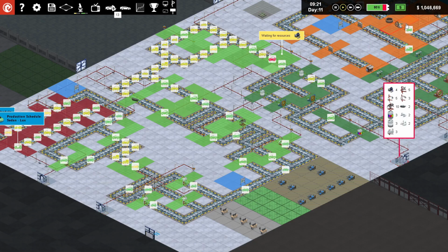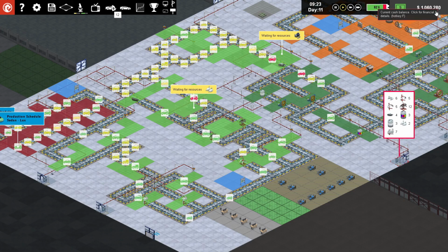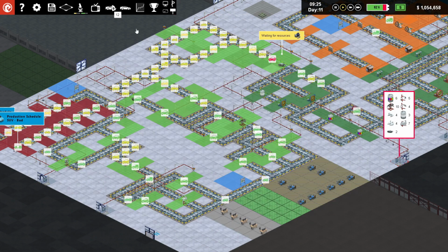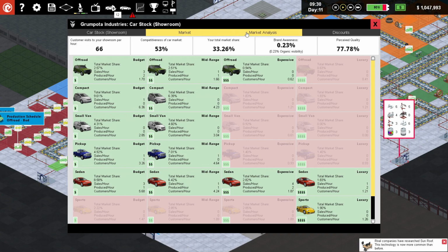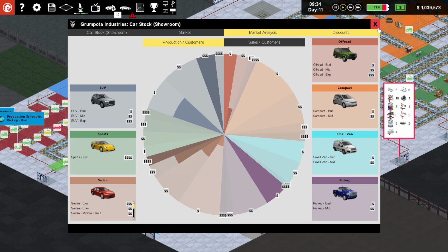And not only solid for the future, but look at the money. Money, money, money. And it's going up again. So that's very good. And in terms of vehicles, yeah, we've still got the Lux in there. The sedan, what is the market telling us? What is our market telling us? SUV expensive and the off-road budget.